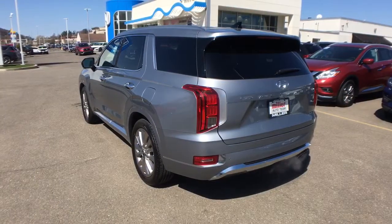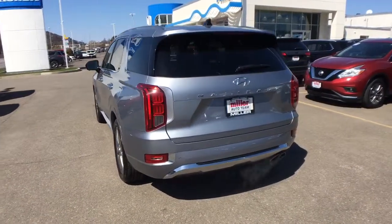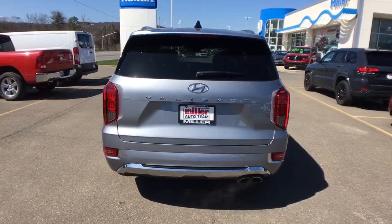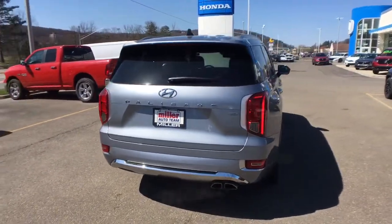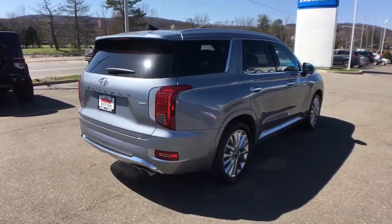These are just some of the great options this vehicle comes with: all-wheel drive, keyless entry, navigation system, sunroof, moonroof, power liftgate, satellite radio, backup camera, power passenger seat, cooled front seat, heated rear seat.